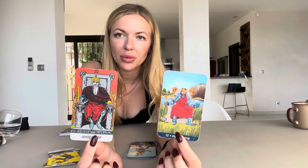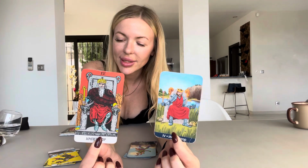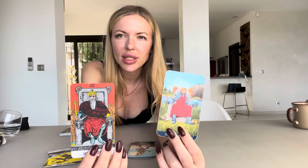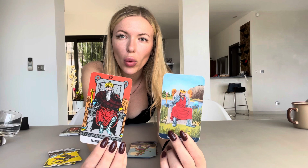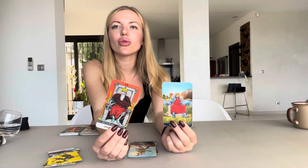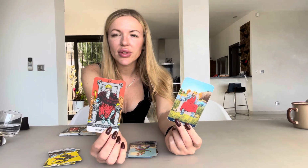Arcana 4, Imperator, the Emperor. The Emperor is like a pair of the Empress. The Emperor has a lot of red clothes, and the Emperor is very strict, very strong, and very often the Emperor is the signification of power, of law, of some kind of law structures, of strength.